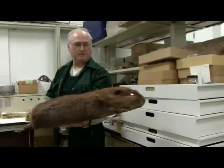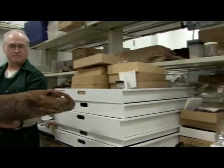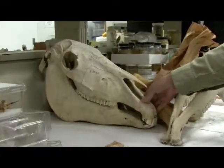We are in the biology lab here at the Science Museum. It's on the third level. It's not visible or open to the general public.